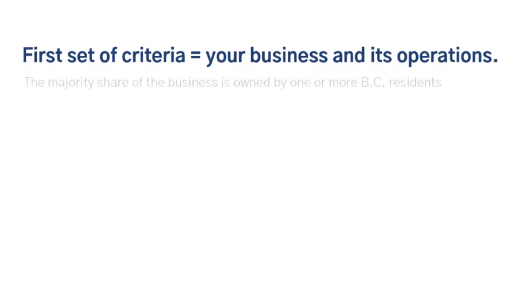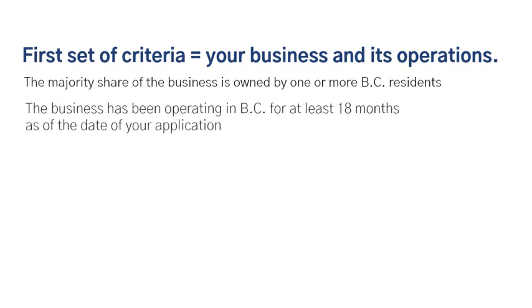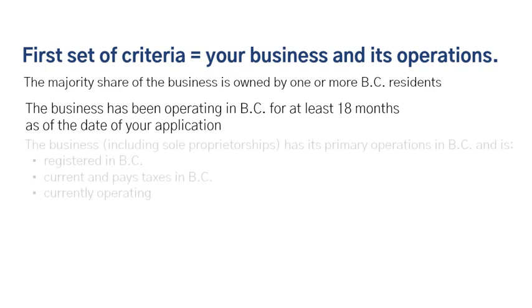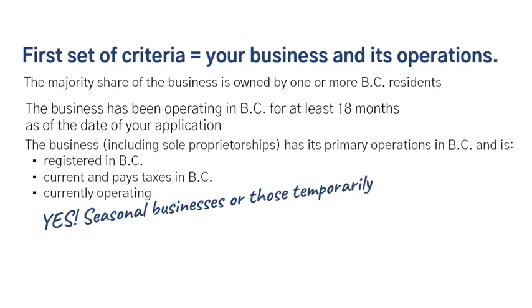Those criteria are the majority share of the business is owned by one or more BC residents, the business has been operating in BC for at least 18 months as of the date of your application, and the business's sole or primary operations are located and conducted in BC. That is, the business is registered in BC, the business is current and pays taxes in BC, and the business is currently operating. Please note, businesses that are seasonal or temporarily closed are also eligible.